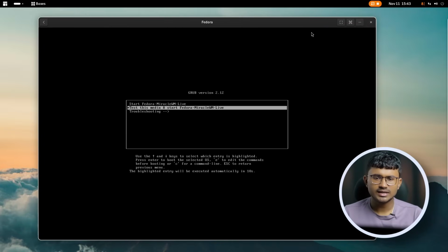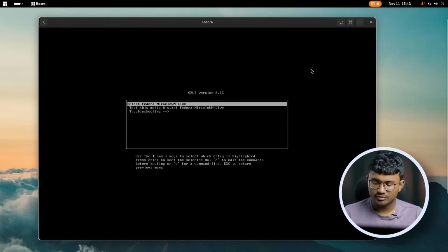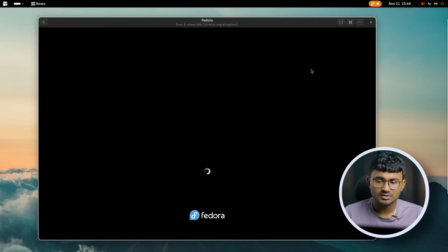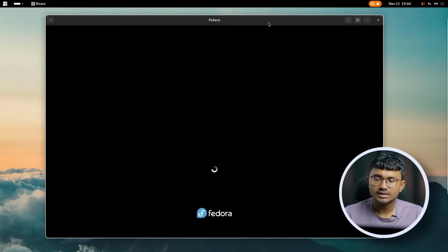So I'll just try it out inside a virtual machine. Now, when I tried it previously, I could not really do much, but at least I can show you how it looks like. It's a bit weird, but okay.